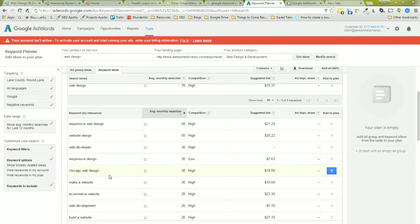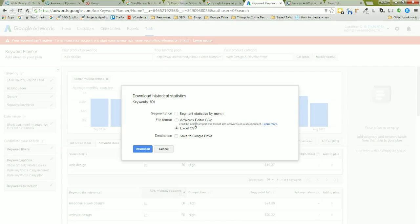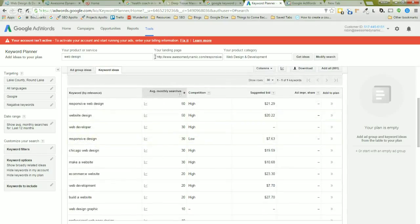And Robin, I want to make mention, if you scroll back up, there's the option there to download the list, so you can actually download these keywords, so you can use them in Excel or something like that, to play with them a little bit more. But the idea is we want to make decisions on which keywords we're going to use to rank our website based on real data. You don't want to just guess and hope for the best. This actually gives you real data to make decisions on, which is awesome.